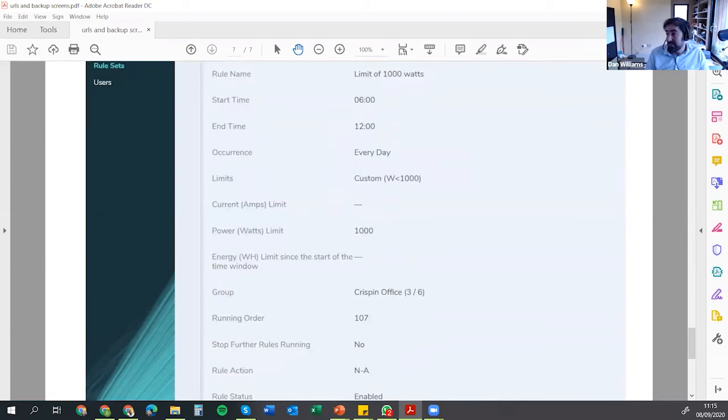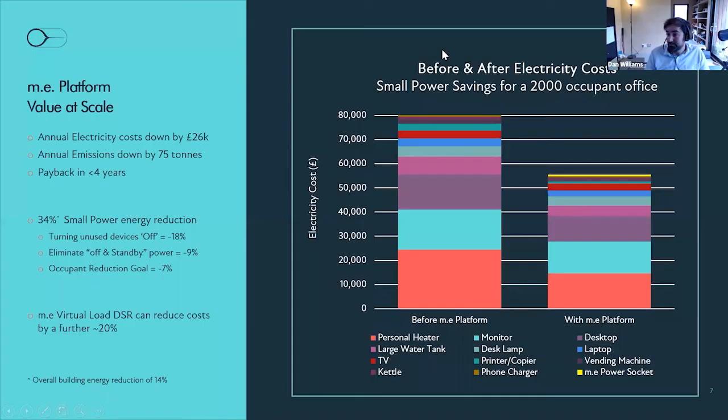So let me return to my slide. So you've seen the features of the ME platform and how it's made up. But really, I wanted to show you how installing the ME platform can make a difference to your building. And forgive the complex looking graph. It's deceptively simple to see once you get into it. So the graph there has two columns, and each column is representing a before and after situation of a 2,000 occupant building.